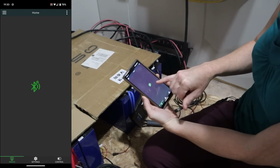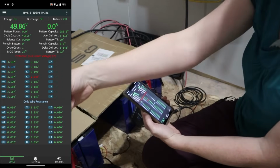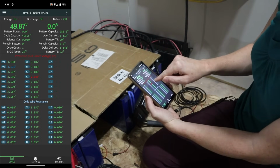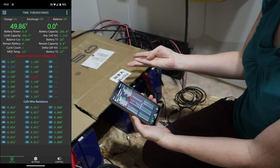And it's going to turn off fairly soon. Cell 12 is showing 2 volts. Everything else is 3.1 something. That's true for all of the other batteries. I'm really hoping it's a bad lead, because if the battery cell has actually dropped to 2 volts, that battery's toast. Most likely toast. I bought 4 spares, so it's not the end of the world.